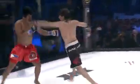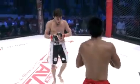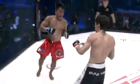And there you go, just a lot of action here. Nice replay shot. Here's that nice right hand from Jomar Pak. Here's that left hook that dropped him.